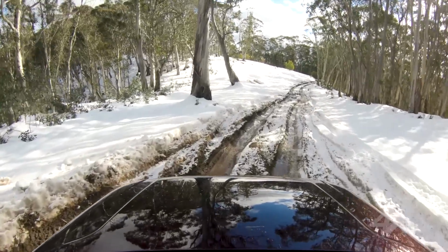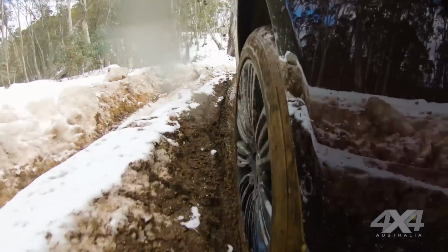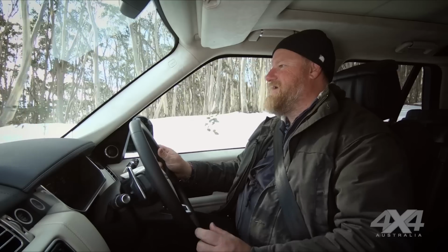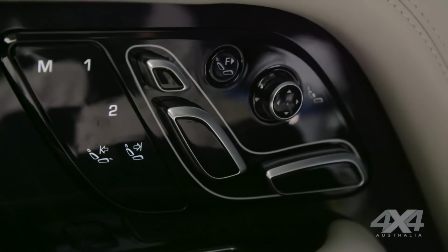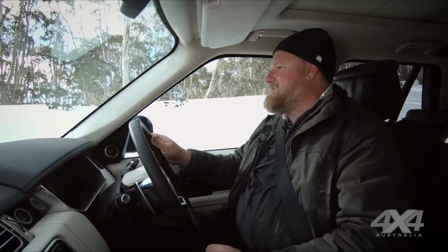We've been in some pretty muddy and rutted stuff here. The low range is really low, so it lets you crawl along quite well. You've got automatic locking centre and rear differentials. It's amazing to be able to come out here in the high country in a car with heated electric massaging seats. There's not many luxury cars at this level that you can drive to a place like this.